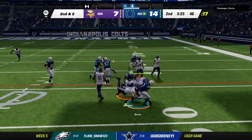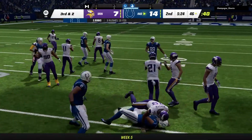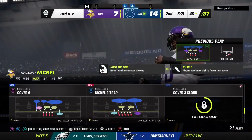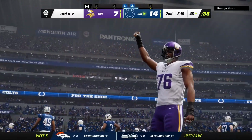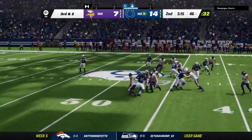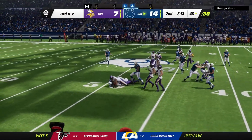Now a handoff looking right. Trying to bounce it outside, but he's only able to get it back to the line of scrimmage. He got maybe a half yard at most, but eventually they'll be left with a 3rd and 2. Looked like he was trying to bounce it outside, but no success.